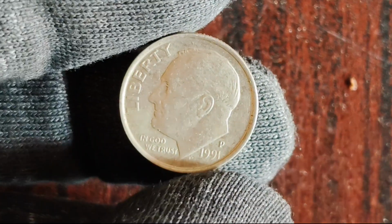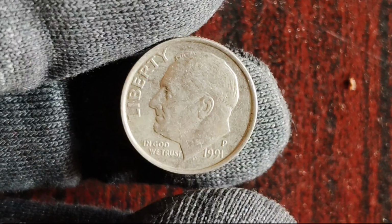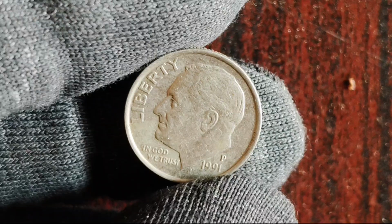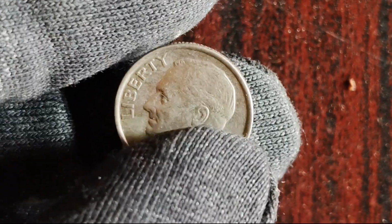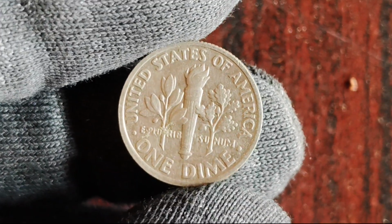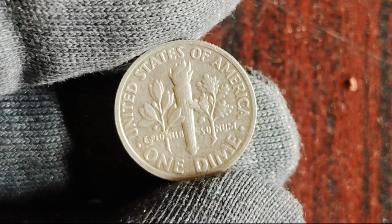You see, this specific 1991 P dime is part of a limited mintage of coins that were struck in error. Due to a mistake at the mint, a small number of dimes were produced with the wrong metal composition, making them highly sought after by collectors. In fact, only a handful of these error coins are known to exist, which is why they command such high prices on the market.